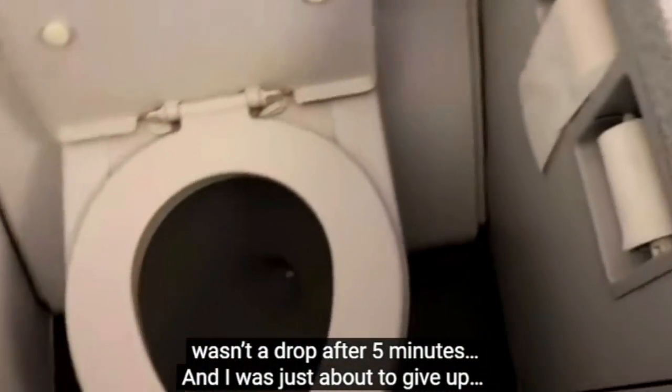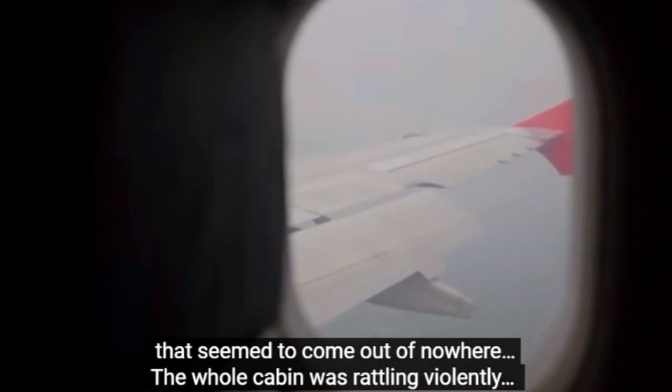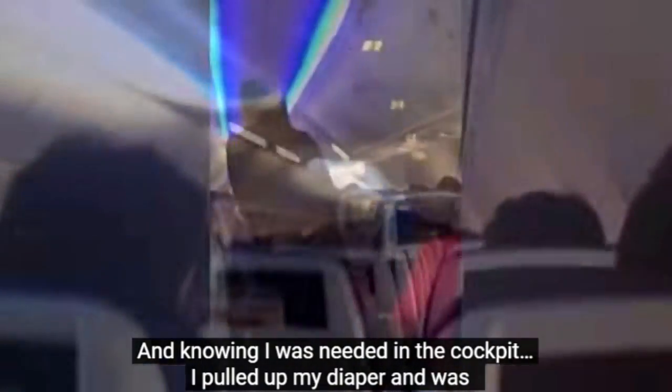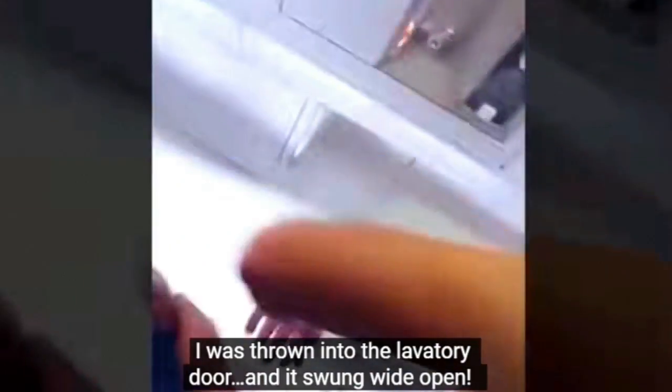And I was just about to give up when suddenly our plane hit this absolutely monstrous patch of turbulence that seemed to come out of nowhere. The whole cabin was rattling violently, and knowing I was needed in the cockpit, I pulled up my diaper and was just reaching for my pants when bam, we hit another patch of chop that was even worse than the first. And that's when, to my absolute horror, I was thrown into the lavatory door and it swung wide open.